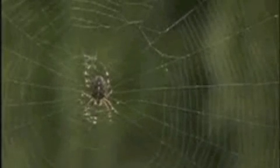The crack cocaine spider figured building webs was for suckers, waited till the caffeine spider was exhausted, then came up behind it and popped a cap in its ass. Nice web, Mr. Crack Spider.